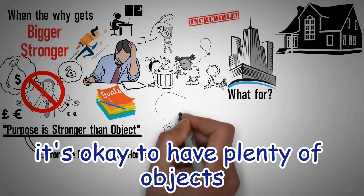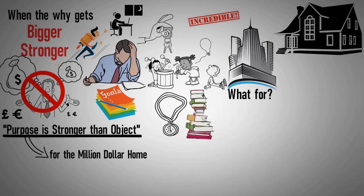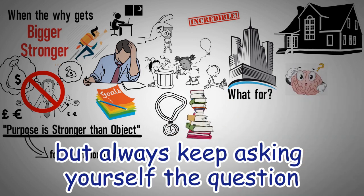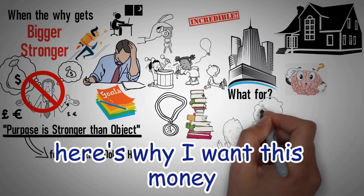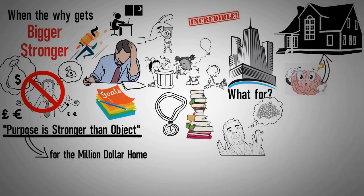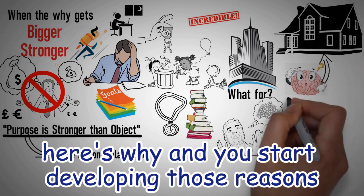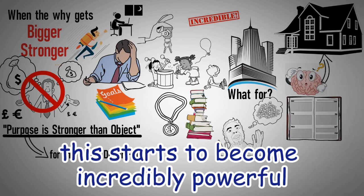It's okay to have plenty of objects to go for on your goal list. But always keep asking yourself the question why. And sometimes it's good to just write it out. Here's why I want this money. Here's why I want this place. Here's why. And you start developing those reasons. And I'm telling you now, this starts to become incredibly powerful.